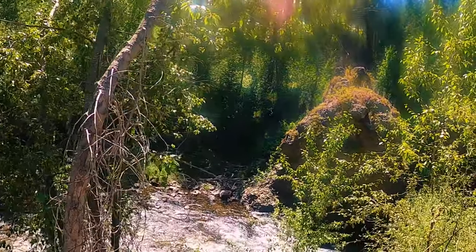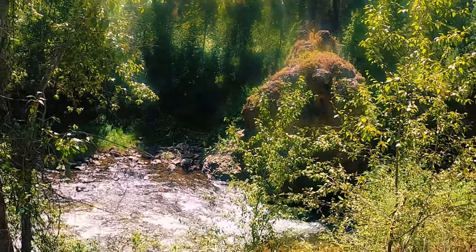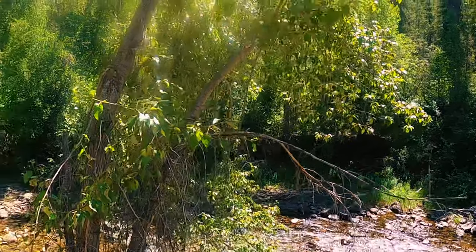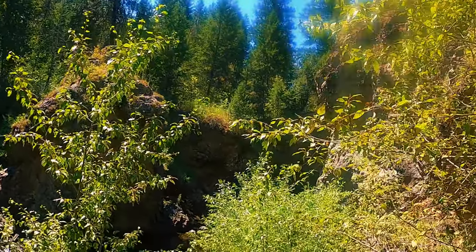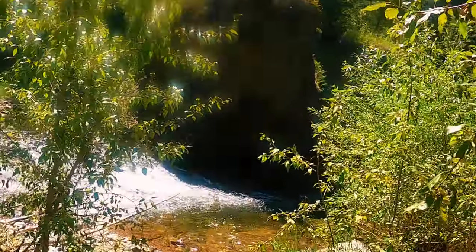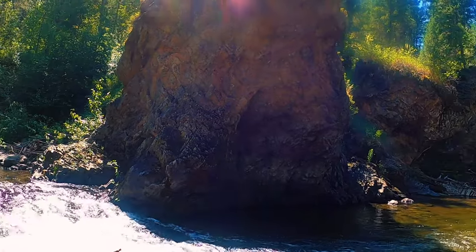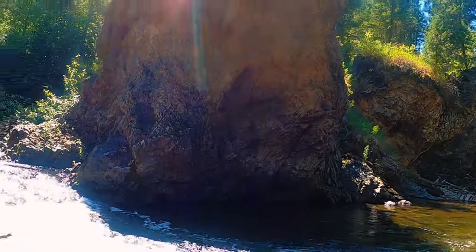Hey, it kind of drops off there. I don't really want to go. Oh, nice open area there. Let's see how it looks down there. Bigger pool. Oh yeah, go for a dippy dip right here. Oh, a little chilly, but that's okay.